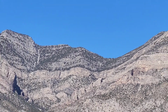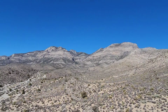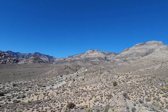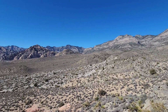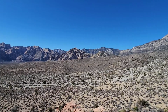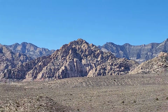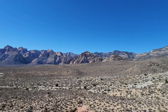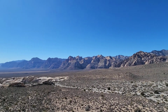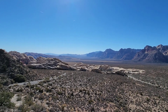Where we stood a few weeks ago. Kyle Canyon Grand Crossing North on Las Vegas area trails. Circling around. It's White Rock Mountain. The Rainbow Mountains. And Red Rock Canyon.